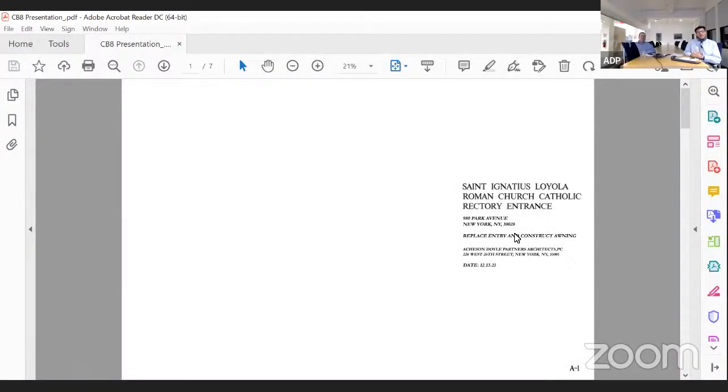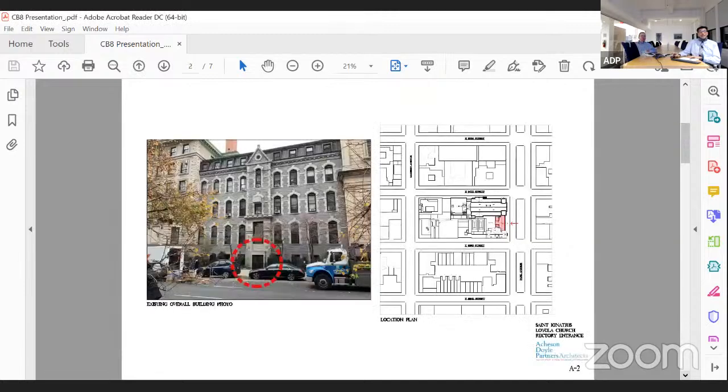Explained to you, the entrance change at the rectory that involves changing the door and adding an awning. And both of the previous applications were completed and are in full use, by the way. Thank you. And they're quite successful in our view.